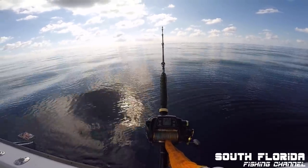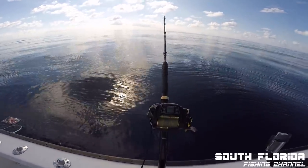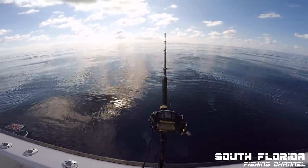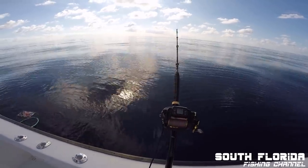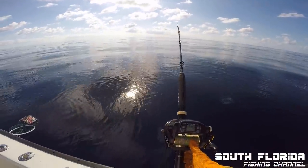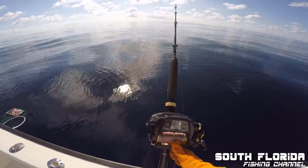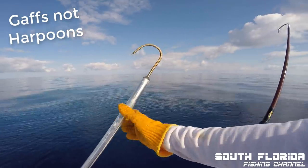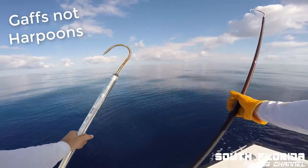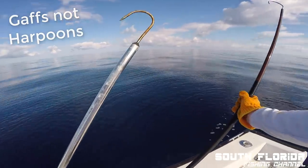Oh, it's going straight down. That 6 pound weight is perfect. We are in 1,370 feet of water. It's a long way down. We have two harpoons ready for battle. Ready for them. Ready for the monster.